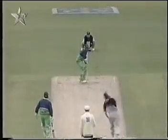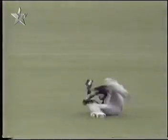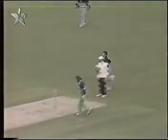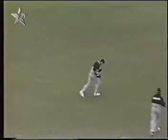Tony Blain takes the first catch of the innings for New Zealand. That one on the leg stump, flicked on the leg side. Not really able to get hold of that delivery. This dismissal, lovely catch down the leg side by Tony Blain. Bit of a bonus wicket, I guess, for New Zealand. The ball wasn't really a wicket-taking delivery. It was heading down the leg side. It was helped on its way, but Blain took an excellent catch. But they all count, and away goes Aamir Sohail.